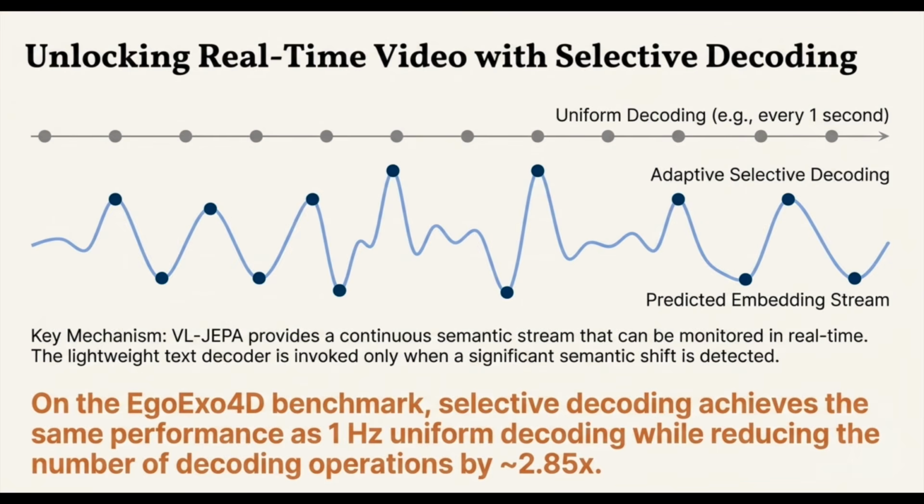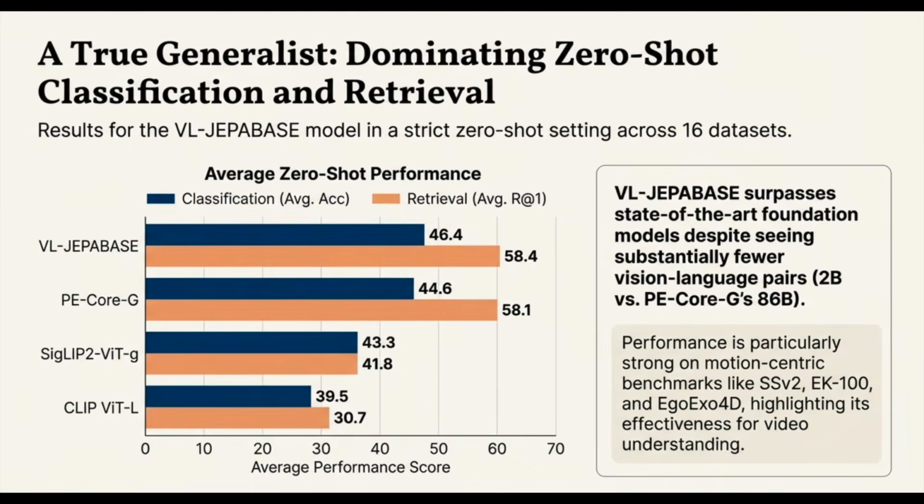Okay, so that's the theory. Let's look under the hood. How is this thing actually built? It's got four main parts. It does. First up is the X encoder.